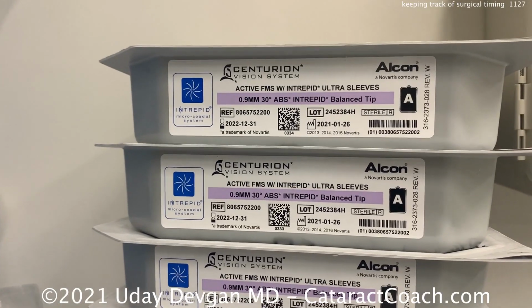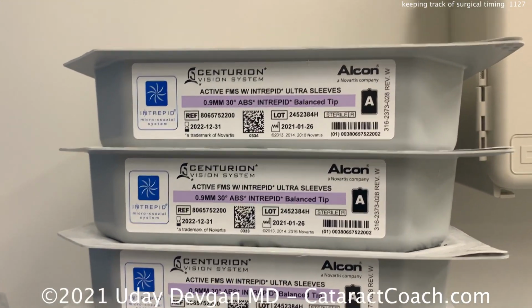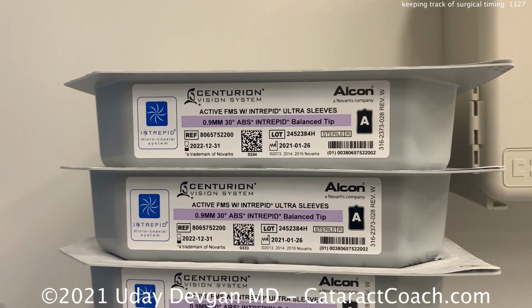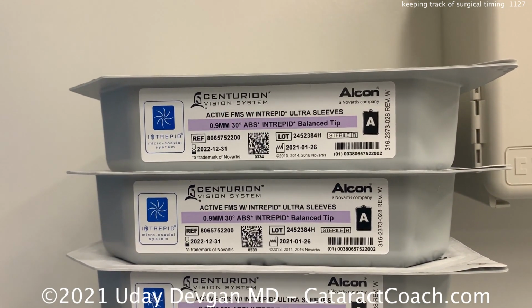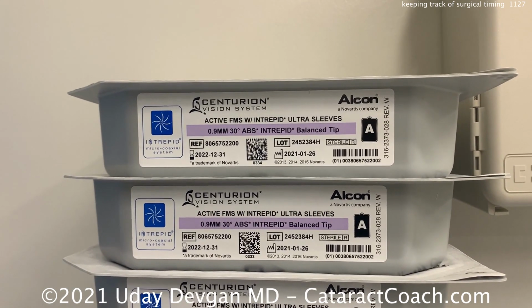And then finally, as a bonus, people always ask, what's the exact phaco tip you're using? Well, first listen, what's more important, the hands or the machines? So if you give me any phaco machine, I promise I'll do a beautiful cataract surgery. But just to show you, my normal everyday one is this. There you go. So this is for the Centurion. It's the active FMS with Intrepid Ultra Sleeve 0.9 millimeter 30 degree ABS balanced tip. That's the one.